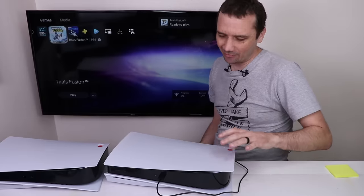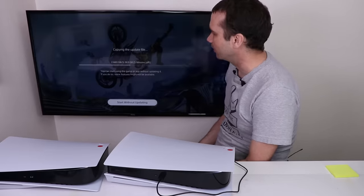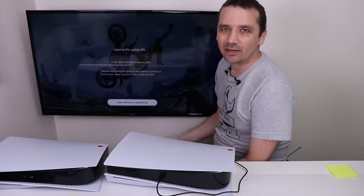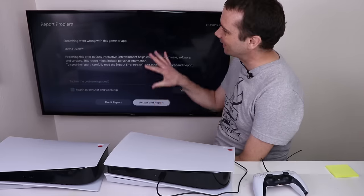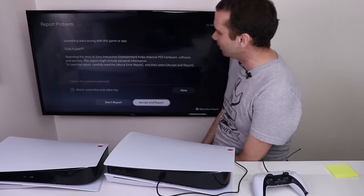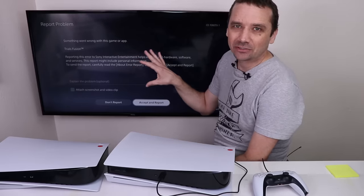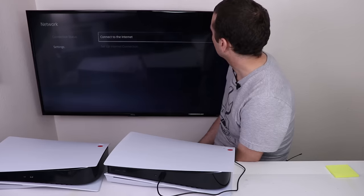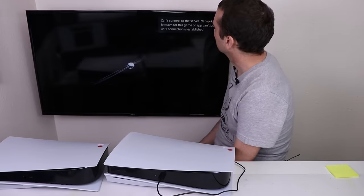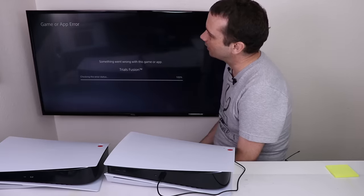Okay, and PS5 number seven is done reinstalling the game first, so let's try this one. Actually, I'm gonna go ahead and let it do the update file and then see if that'll help. Oh, that didn't take long. The game fully updated, and before it even started, it gave me this same error. So the next thing I'm gonna try is starting this game with the Wi-Fi turned off. Okay, still gives me the error.